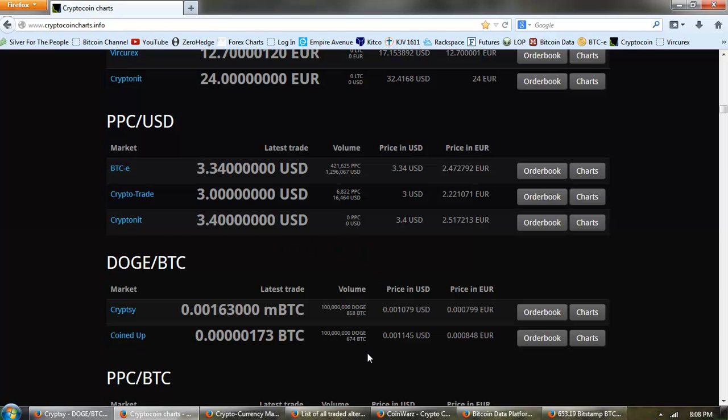You can see Coined Up did 674 Bitcoin volume in it, and Cryptsy came on and did 858. There are a lot more crosses on Cryptsy. There's a lot more people on Cryptsy. So it's not surprising to see a rush of people into the coin.